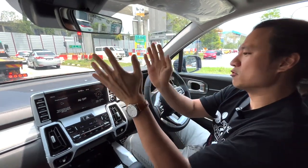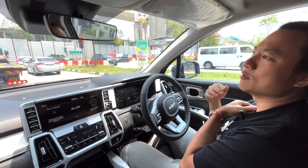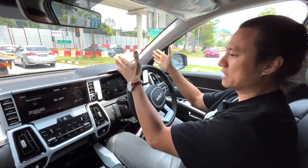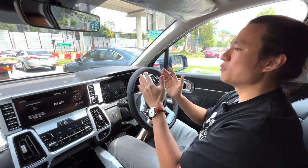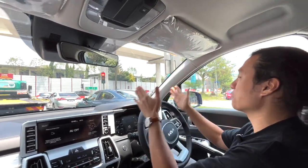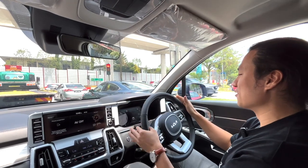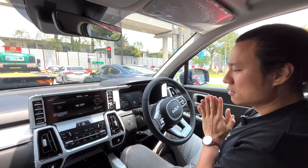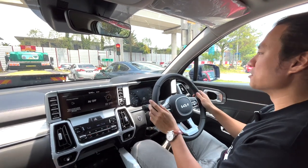I think Honda has it over here, but sometimes you have to pull your eyes away from the dash just to see that. And I find that, well, it's really smart, but it kind of distracts you. But here it is within your peripheral vision, right in front of you. So I love this. It's super smart. Back to the driving position and everything.